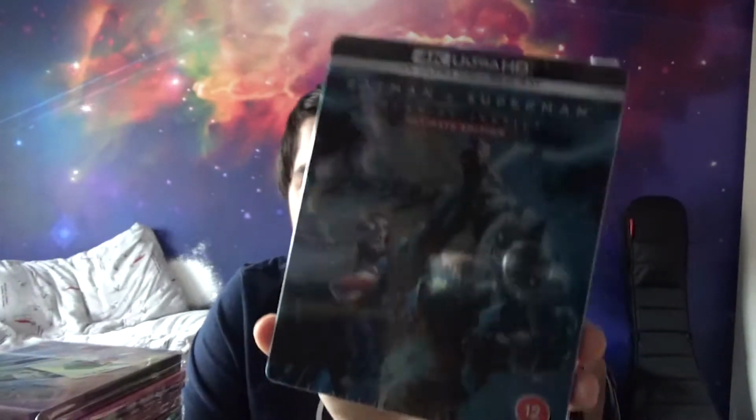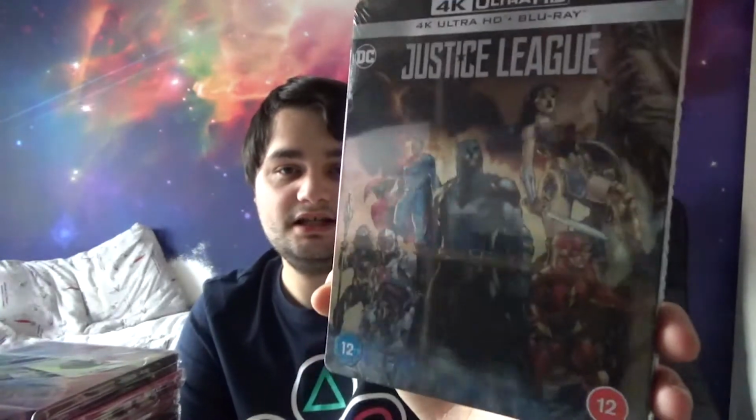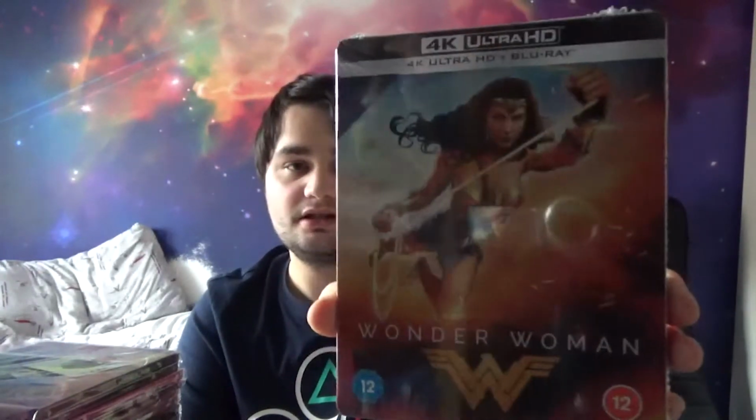Then we have the Jim Lee artwork of Batman v Superman: Dawn of Justice. I just love these Jim Lee cover designs. I think they are beautiful. And that's a 4K Ultra HD Blu-ray as well. Then we have Justice League in the Jim Lee art style as well. Then we've got Wonder Woman in the Jim Lee art style.